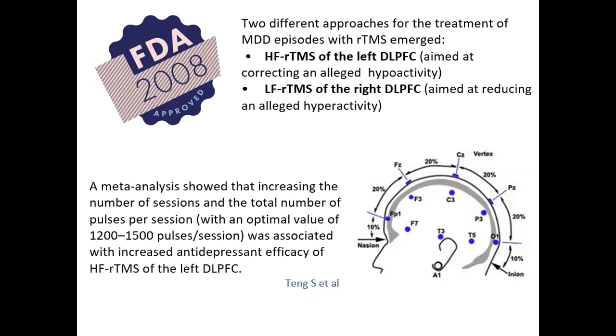A meta-analysis showed that increasing the number of sessions and the total number of pulses per session, with an optimal value of around 1200 to 1500 pulses per session, was associated with the increased antidepressant efficacy of high frequency rTMS of the left DLPFC.